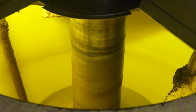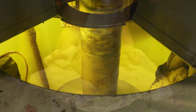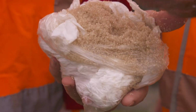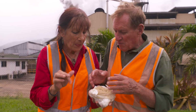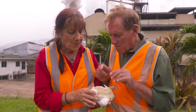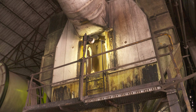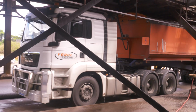It's all part of a 10-step process, with the sugar crystals separated from the syrup in a series of giant spinning centrifugals. So, Judy, here's the raw sugar, and when that's refined further, it becomes white sugar. But right now it's still very hot, very sweet. That tasty raw sugar is then shipped overseas, most of it to Indonesia and Korea, but some to New Zealand and the USA.